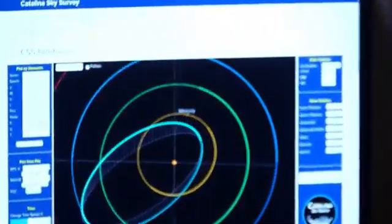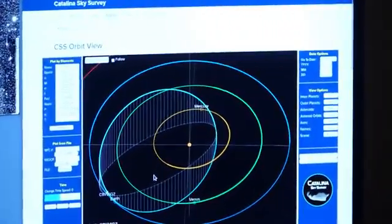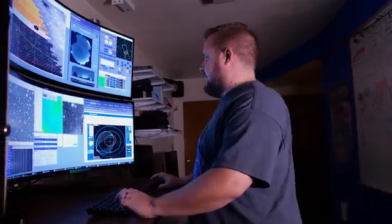And its minimum orbit intersection distance with Earth, which means how close it comes to the Earth's orbit, is between us and the moon. It's only about 150,000 kilometers away, which is a significant PHA. A PHA like this only comes up a couple times per year. So these are the ones we want. Yeah, that's a nice one.